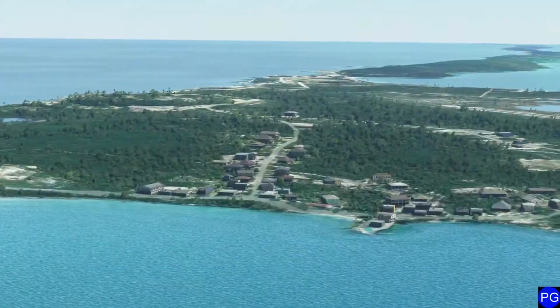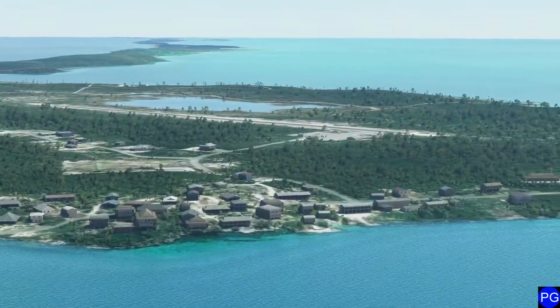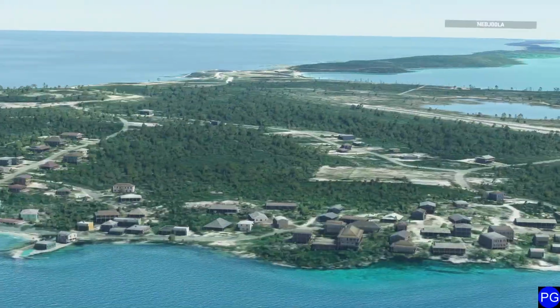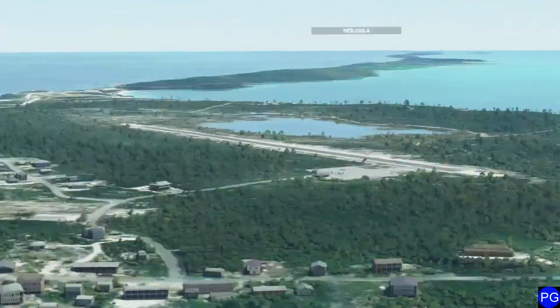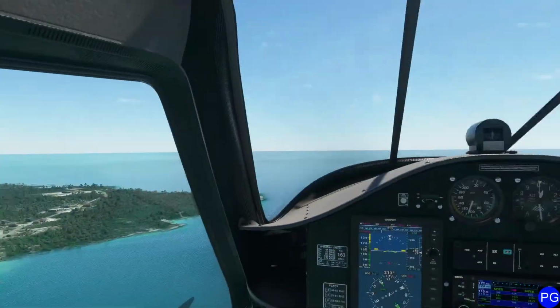It's a bit longer than some of the early ones, but we haven't even gotten to the challenging one yet. Just kind of looking there. Yeah, you can see they've got all sorts of development here. So I'm looking out for the really, really big hotels, because that's how you know that it's a little bit more touristy. All right.